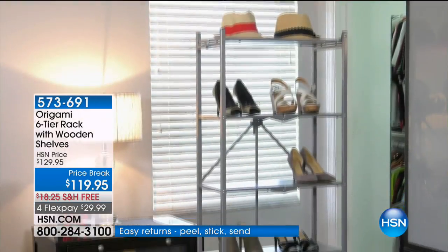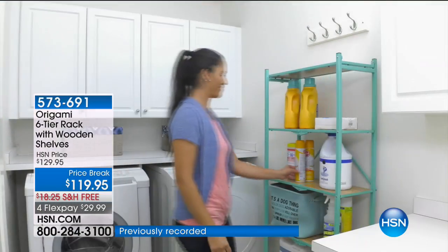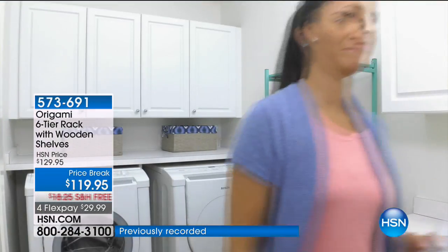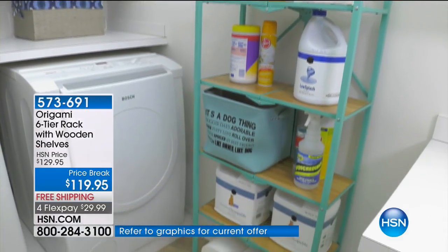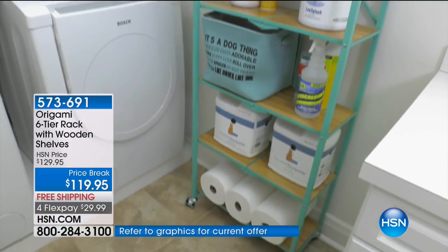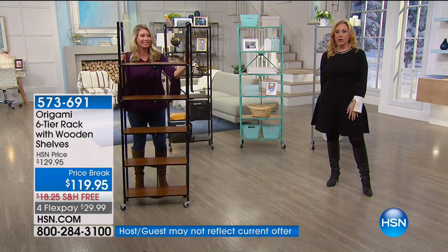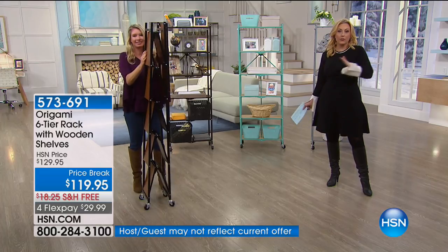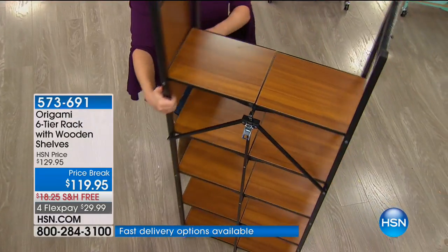So where do you have it in your house? Where did you put it? In your studio. Where do you use it? Do you use it for clothes or for decorations, or what do you use it for? Groceries. I use it in my kitchen for my microwave dishes, canned goods. There you go. Whatever I have in the kitchen, I have it on there. And wherever you stay, if you ever move, it'll go with you. It's not like you paid to build something in.